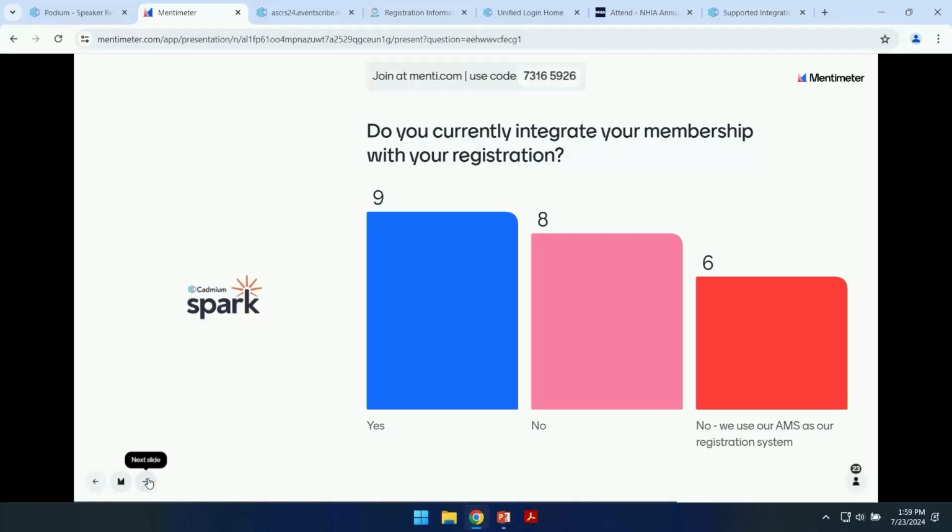All right. Well, that's great. So 9 of you said no, and then 6 use your AMS as the registration system. We see a lot of that. I personally have not felt that the AMS is the best source for conference registration, but I understand why associations put it in their AMS. I think it is a better fit with the rest of their event technology, and then just do an integration. So the pink and the red, you guys are going to learn a lot. Let's hope the blue, you guys learned something too.